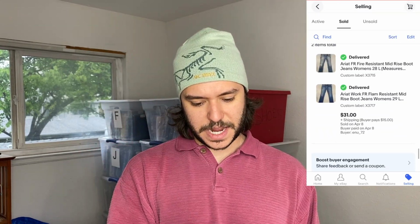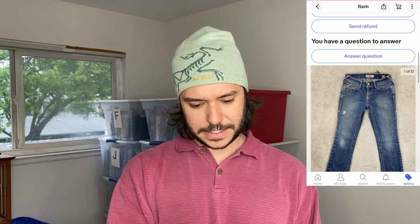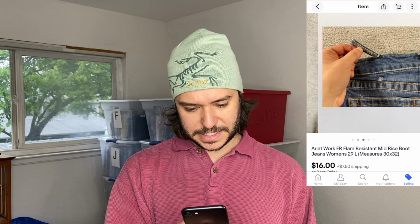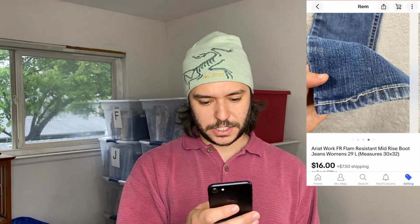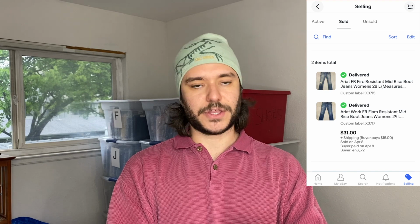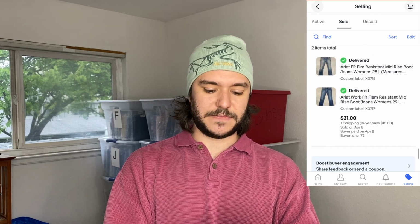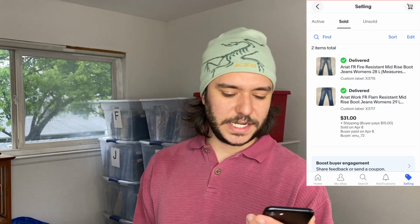Sold 2 pairs of Aerie, like really distressed pants to the same lady. Well, they weren't that distressed, but they had stains on them throughout. Like here you can see the little belt loop is broken. I sold 2 pairs to the same lady for, let's see, she paid $31 and those sold the same day. I priced them super cheap. I think I had them at like $20 a pair.